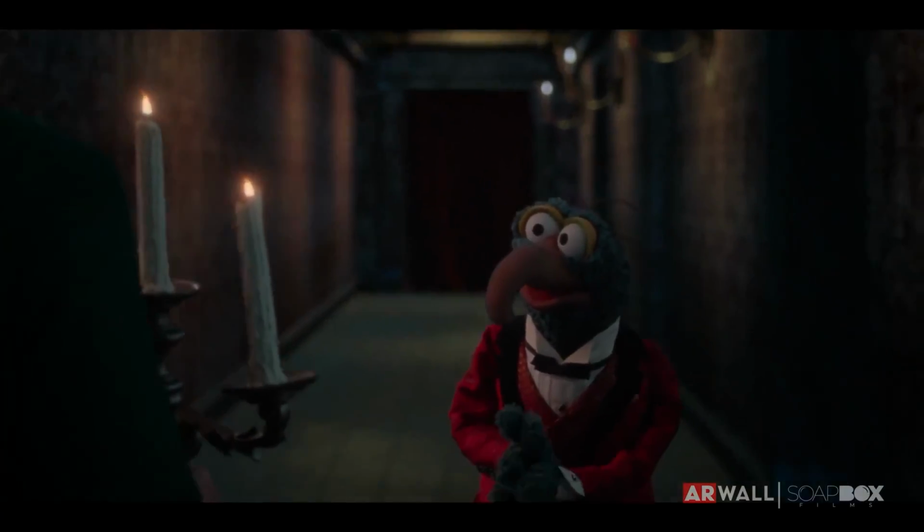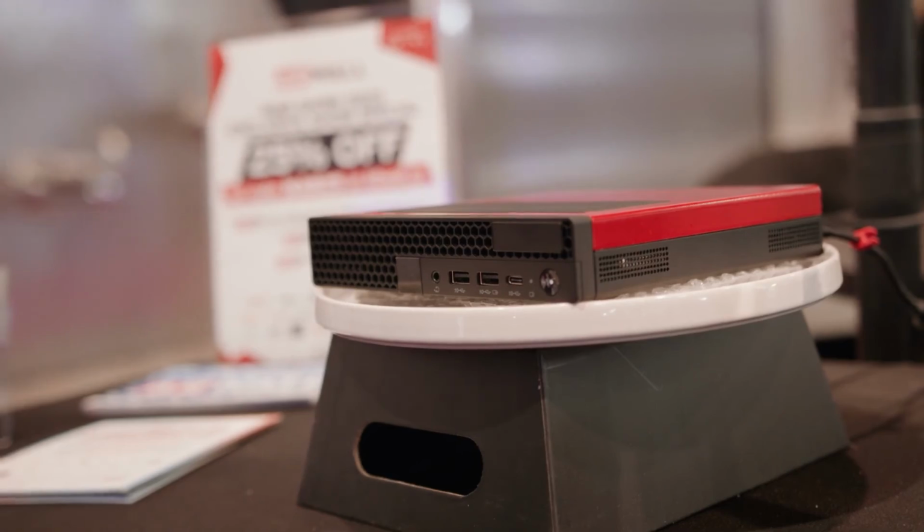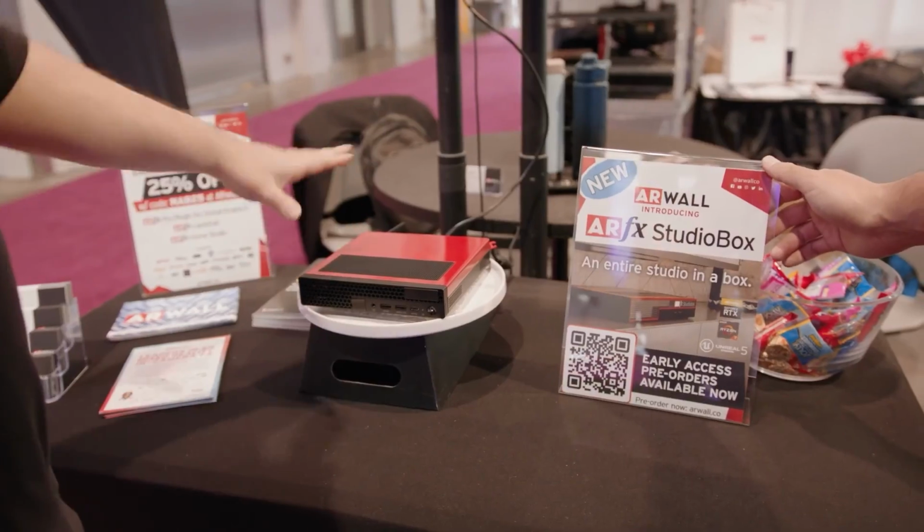They did a bunch of stuff for like the Muppets movie. A lot of it was virtual production. But now they're also releasing the software and hardware. And so their hardware coming out is the ARFX StudioBox. This is an entire studio in a box. This is it right here.